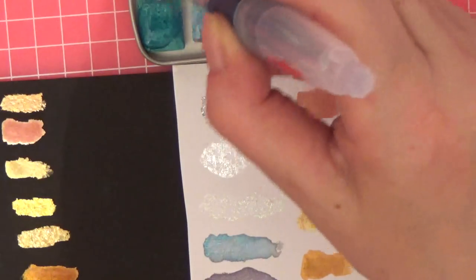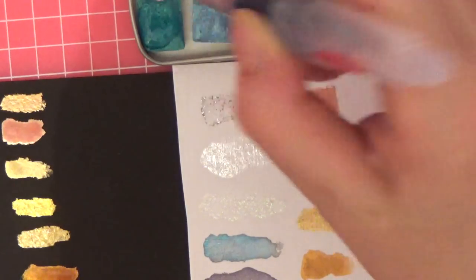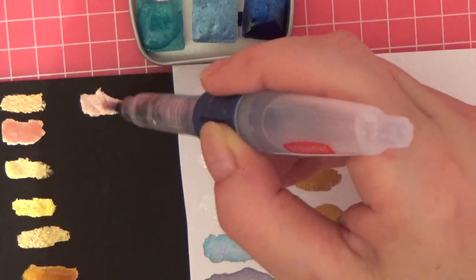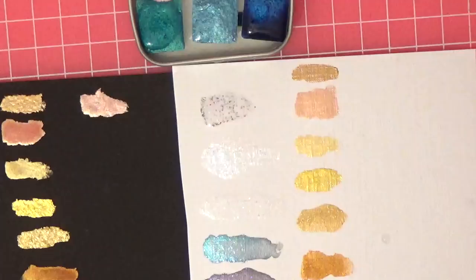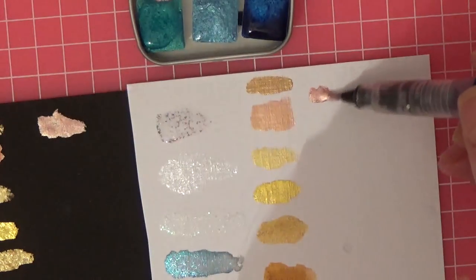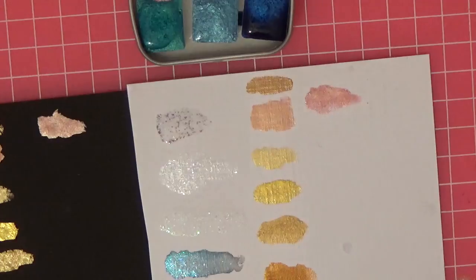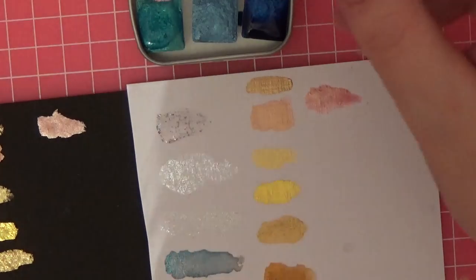Oh, it's going to be incredible, I can just see it. Shiny Shell Pink, oh that certainly is, look at that. Can you see that? Gorgeous. Look at it on white. It's even better on white. This one is Mermaid Dust.